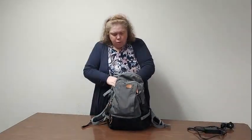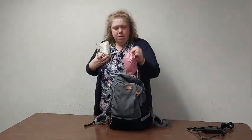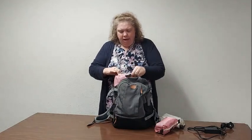First of all, I've got my power cord because I have 2. I keep leaving my power cord at home when I go, and I am on the go all the time to work. But then I have 3 more packs that I keep in here, and each one is a different type of thing in the packs. So in this pack, I have food.